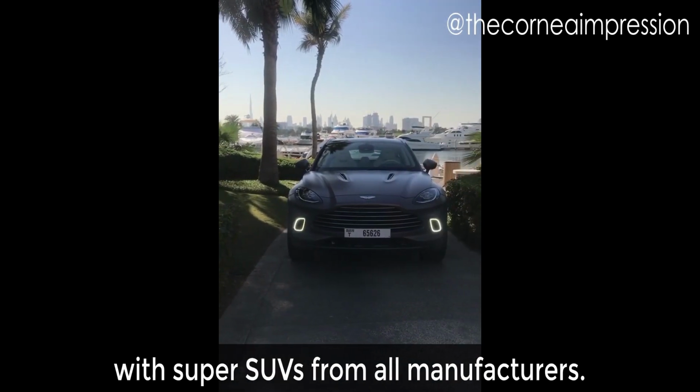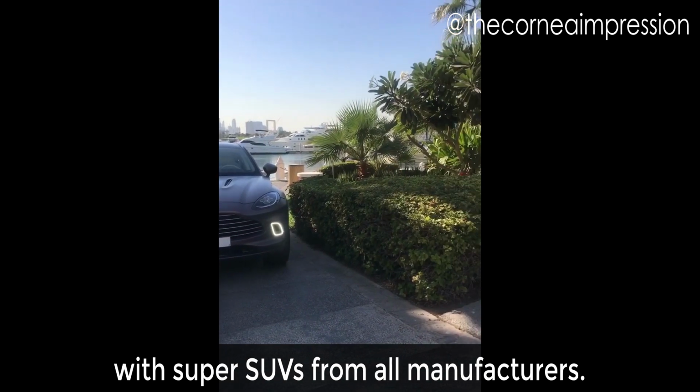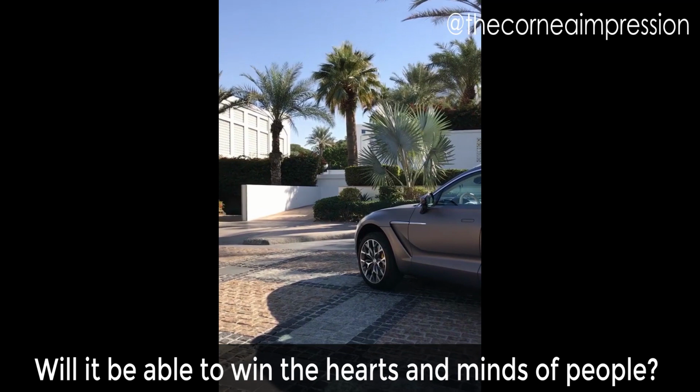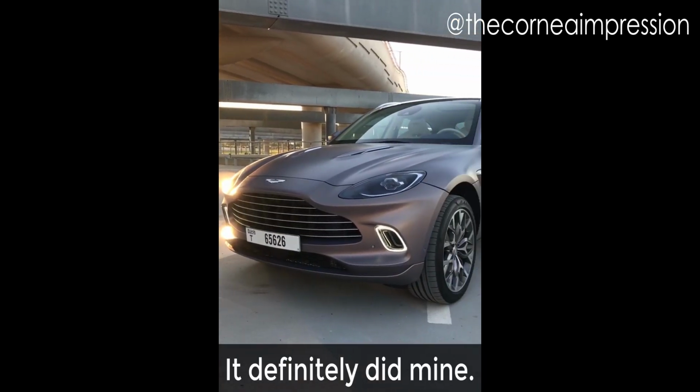However, the segment it caters to is getting crowded with super SUVs from almost all manufacturers. Will it be able to win the hearts and minds of the people? It definitely did mine.